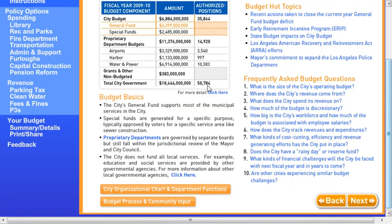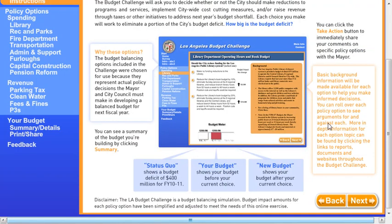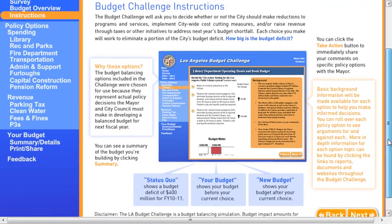I end up on a page that gives me some background information about what the budget looks like right now, what the different funds are, what the departments spend. It has links to go further into detail if I'm interested. Those open up as PDFs, and those get me to a city website. But at this point I just want to keep going.